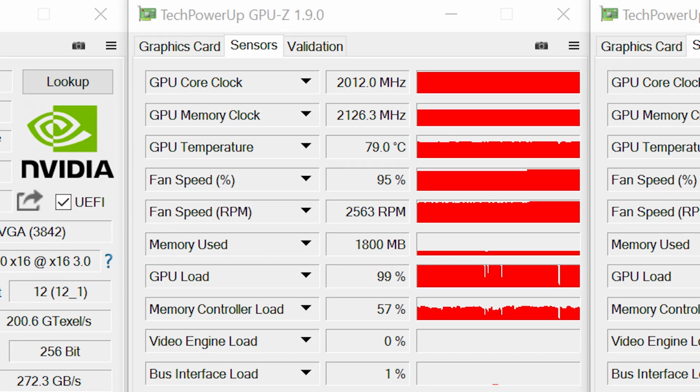A small benefit here is that GPU Boost actually bumped up the core clock to 2012 MHz due to the lower temperatures. Sure, we've escaped the thermal danger zone and even recovered some of our performance, but at what cost to our fragile ears? Here's a back-to-back sound test with the GPU fans at auto versus 95% fan speed.